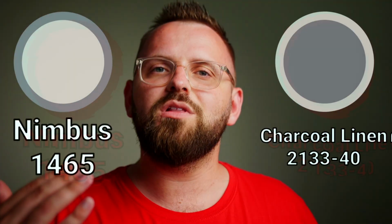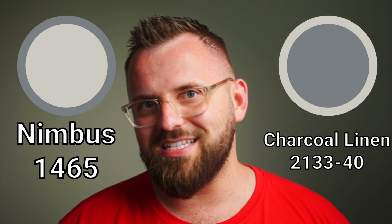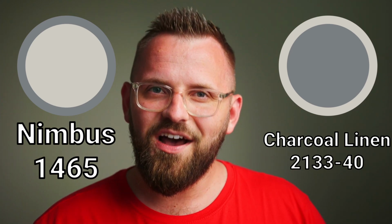Our final color pairing is the dark one, and to me, it maybe is the most natural fit in my eyes, and it is the dark indigo gray known as Charcoal Linen. What I love about this color is it has the slightest hint of icy purple, but it's more so about a deep shade of metallic blue that really finishes this whole color palette.